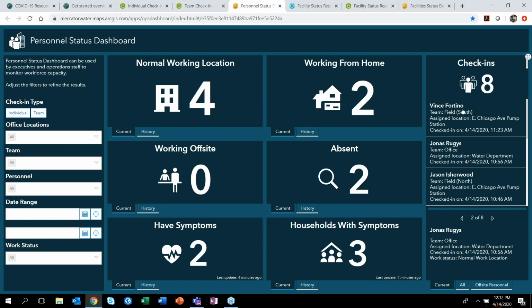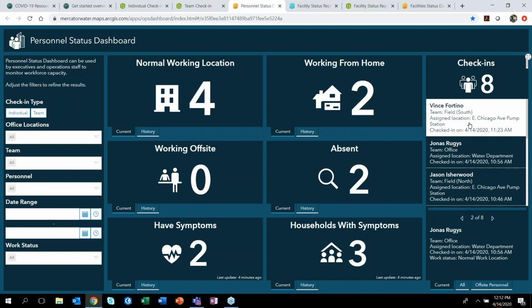You can also check in on individual check-ins. For example, Vince checked in just about a half an hour ago, and I can see that his work status has been set to absent. So I can take note of where his assigned location is and see that he is supposed to be working today in the East Chicago Ave pump station.